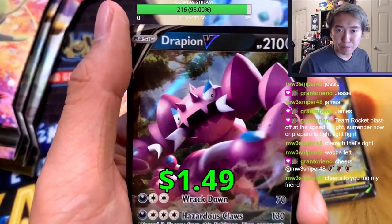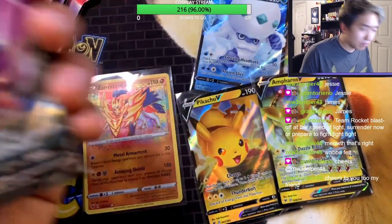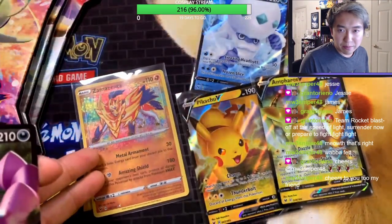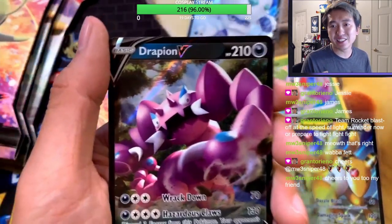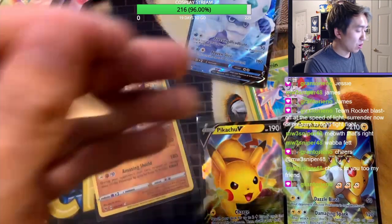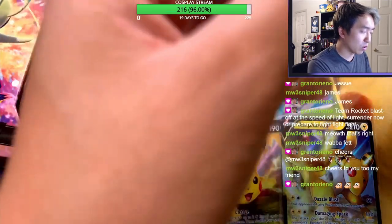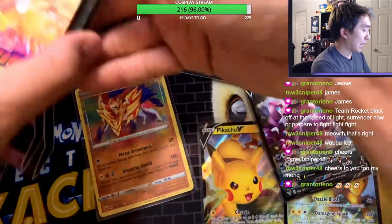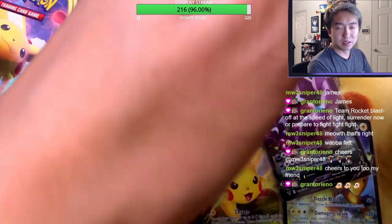And then a... Ooh, yes! We got ourselves a Drednaw V. Full art. So we've got ourselves 4 full art cards, 1 amazing rare, and a couple holos so far. So this is not bad. These are not bad pulls we're getting. It's just, we're not getting the pulls we really want, though. I've not seen a rainbow yet, which is kind of annoying. That was pack number 17, so we got 3 packs left. So, pack number 18 right here.